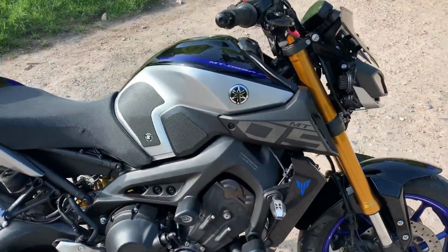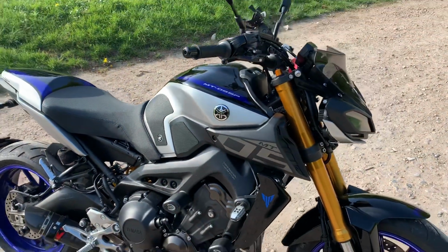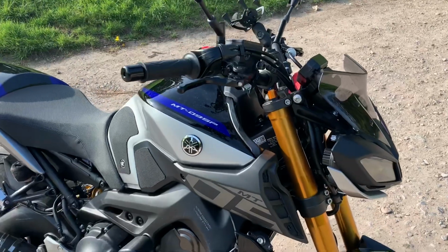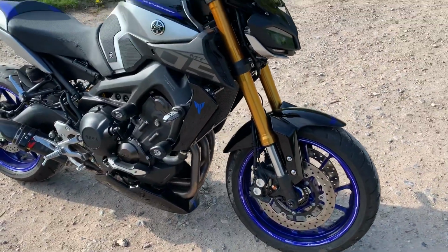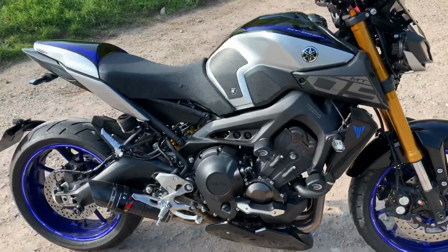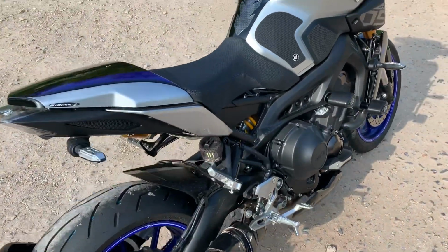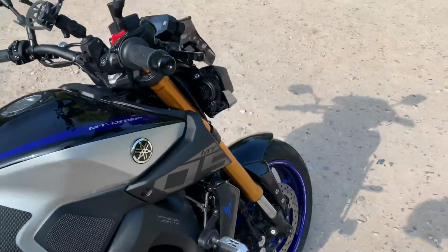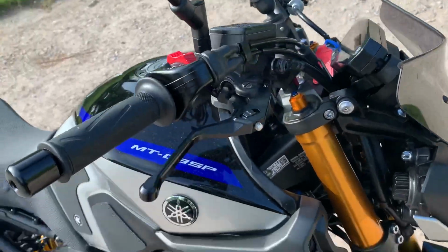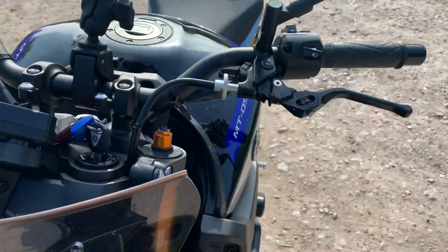So I just purchased a new MT09 SP. I just wanted to go through what mods and add-ons and bits have been put on. So it's got Gilles clutch and brake levers added.